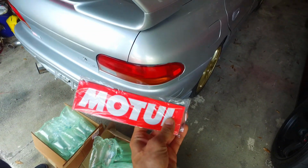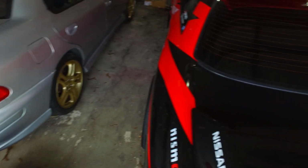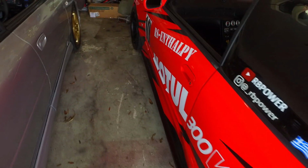Wait, these guys. And I saw the most important part. What's that? Stickers. Yeah, stickers. These add 5 horsepower. That's why he has that big of a Motul sticker on his car. That's what gave him 1,000 horsepower.